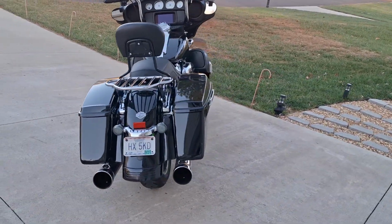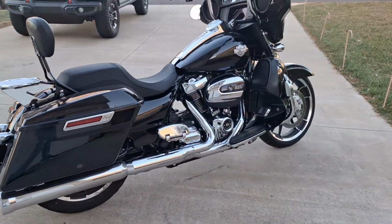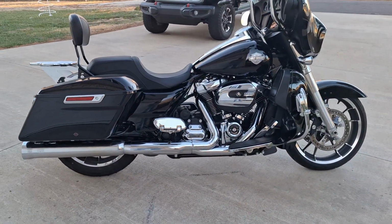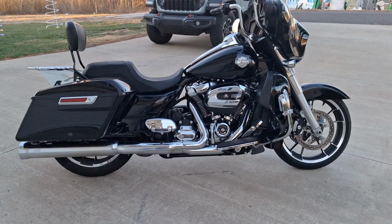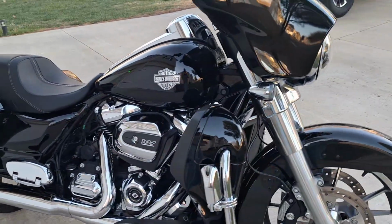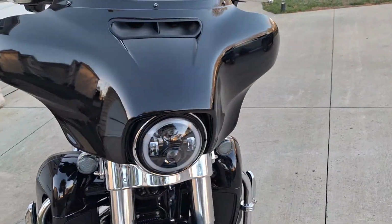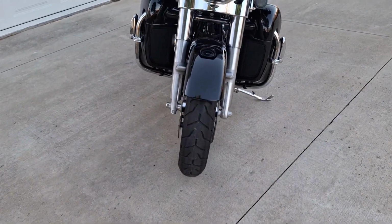We are taking it to Sturgis this year. We've taken it down to Lake of the Ozarks, 3, 4, 5 hour rides, and it does great. Okay, let's go over it, and I will tell you everything I've done. We'll start from the beginning, the front end.